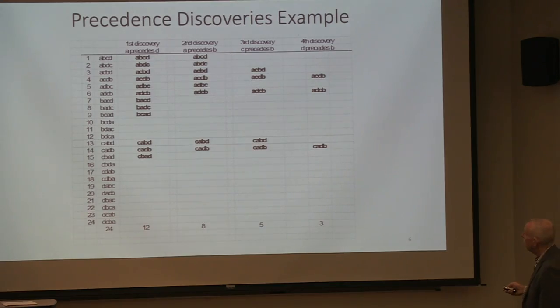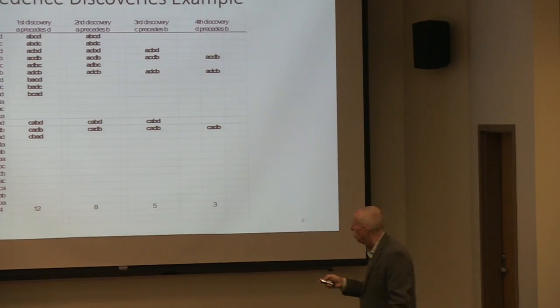For example, here's a 4-job problem, jobs A, B, C, and D. There are 24 (4 factorial) possible schedules. Suppose I first discover that A precedes D. Then I can cull out all of the schedules in which A doesn't precede D, and I'm left with these schedules, which is exactly half of them. Then I come to discover that A precedes B, and I cull out some more, and so on. So with 4 discoveries of precedence, I've reduced this problem from looking at 24 possible schedules to only 3, just to give you an example.